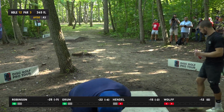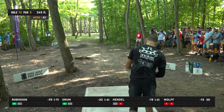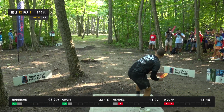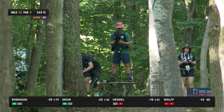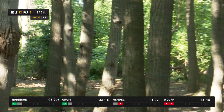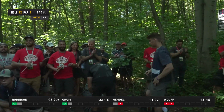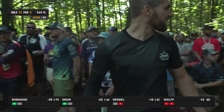Deja vu. Yeah, you can say that again. Let's hope he navigates this upshot a little better this time. Smooth hyzer flip there from Wolff, and gets a late tree, kicks him out. Pin high, maybe 42 feet. Hear the howls from the crowd.